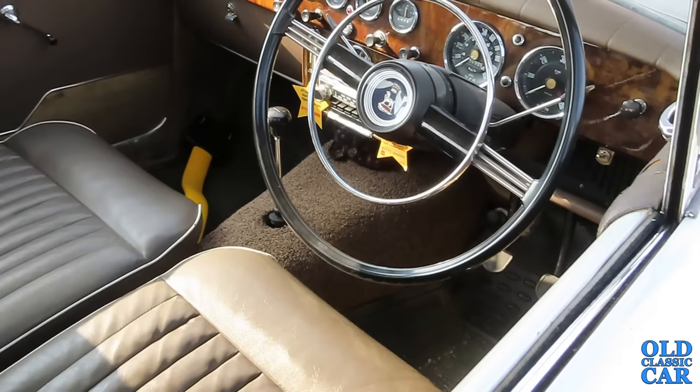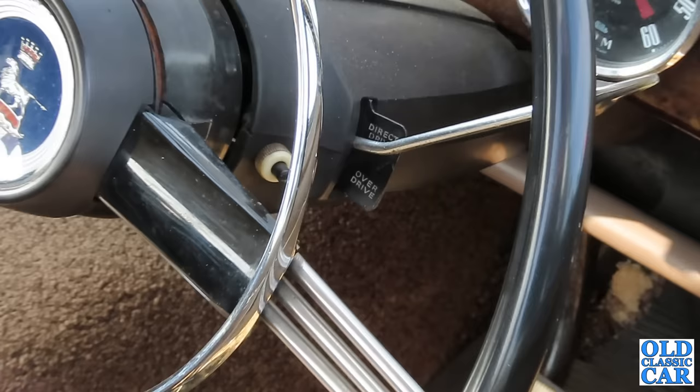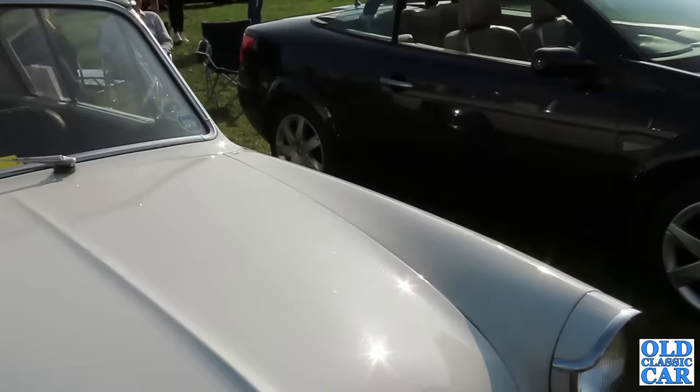I'm guessing this is, with the extra lever on the steering column, there it is, overdrive. That's really nice, that is. That's based on the slightly more prosaic Hillman Minx.